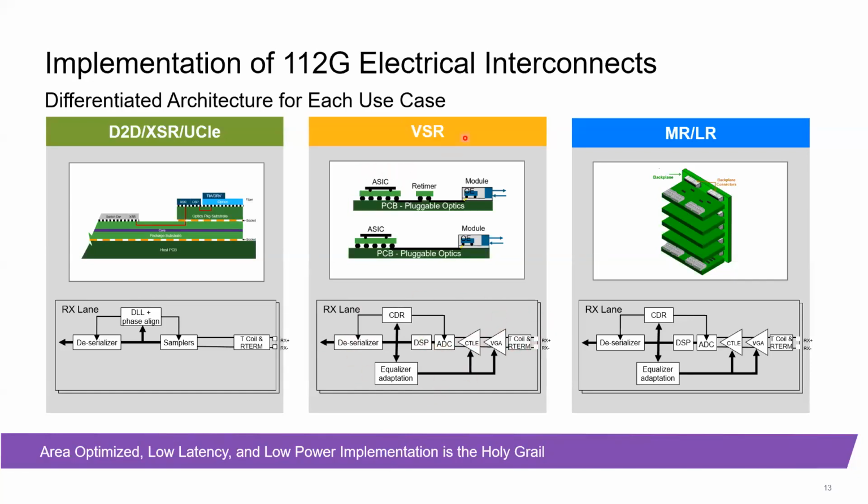And VSR SerDes can be implemented both in the analog and also digital domain. So there's a way of implementing it just in analog processing, and you can choose to implement using an analog to digital converter and through DSP. And this shows clock and data recovery. So this shows a full-fledged CDR loop, whereas here we were able to do it with a DLL. So this takes more power. And here we are talking about 2.5 to 3.5 picojoule per bit of power efficiency.